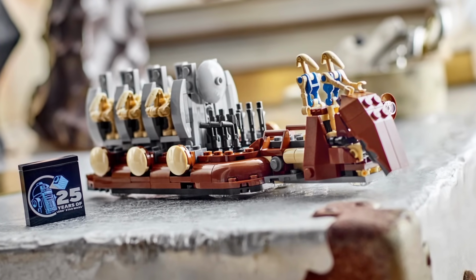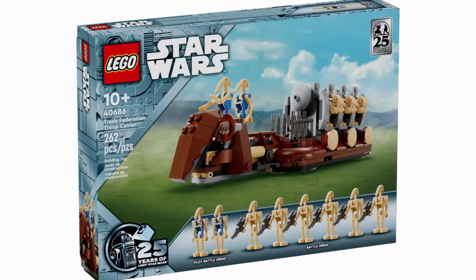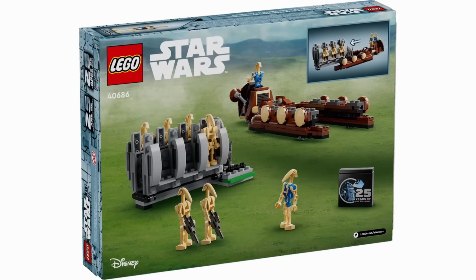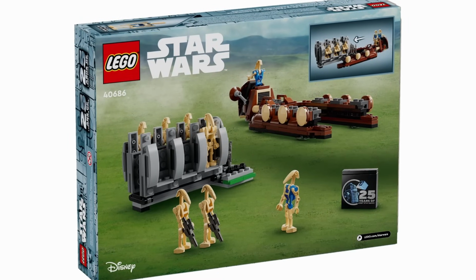It's just a GWP, which is unfortunate in my opinion, but that aside, yes, the set is really good. There's one small problem I had with a gap between the actual rack and the front cockpit area, but the rest is great.